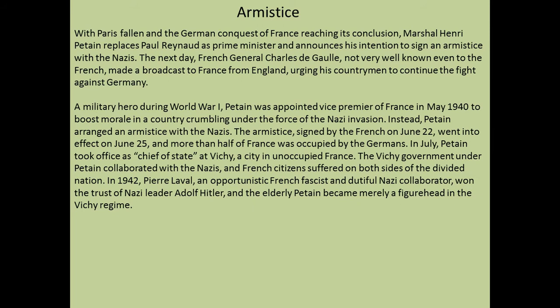A military hero during World War I, Pétain was appointed Vice Premier of France in May 1940 to boost morale in a country crumbling under the force of the Nazi invasion. Instead, Pétain arranged an armistice with the Nazis. The armistice, signed by the French on June 22nd, went into effect on the 25th of June.